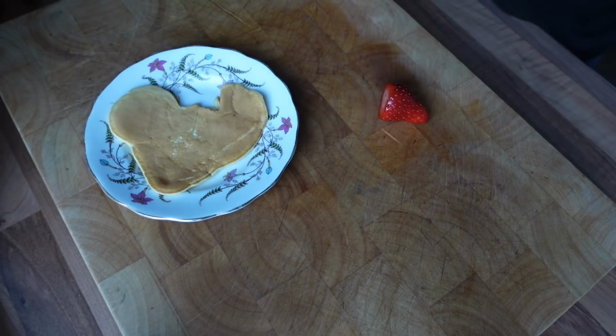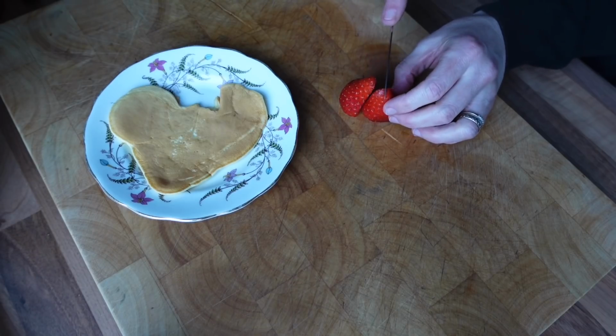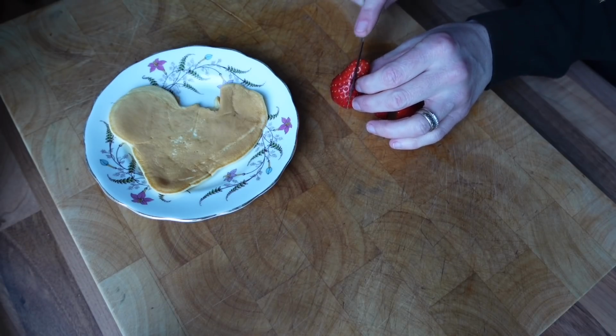Our favourite way to have them is with bacon and maple syrup, which is more the American way to have them. We really like that. Dan and I went to New York for our first wedding anniversary and we had pancakes, American pancakes with bacon and maple syrup, and we just loved it, and the girls love it too. Obviously Phoebe has vegetarian bacon. So that's what we tend to have them with.